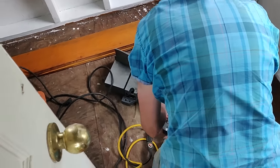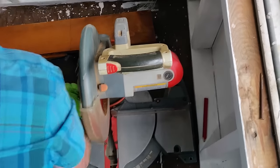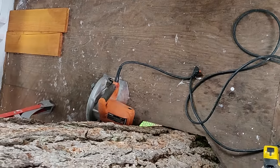My dad says, do you want straight boards? Because if you do, we gotta bring the chop saw, not the circle saw.